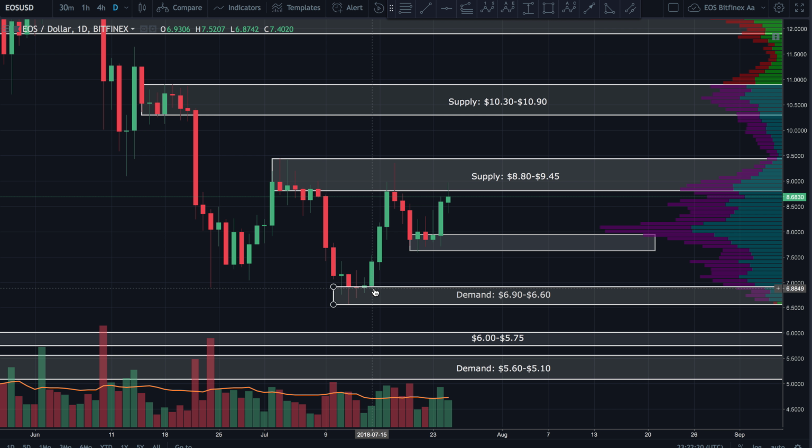Possibly 7 might hold because that's a good psychological number, but more than likely we're going to come into at least 690, 660, somewhere in that demand zone down there. I do not expect that zone to break. For right now, though, guys, we're looking up.